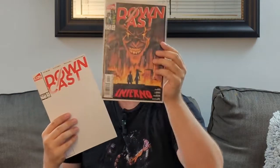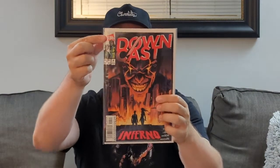All right, so the next way that Downcast was published is actually through Alterna Comics, and that is in the format of single issues. So right here I have the single issues. 1, 2, make sure that's 2. We have 3, and issue 4. There's also a blank sketch variant for number 1. This is also first printing, so all the Alterna versions, you'll notice, have a little red corner box here with the Alterna logo. That's how you know it's a first printing.